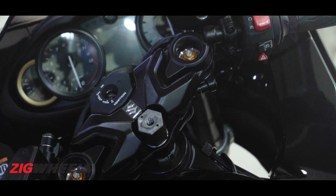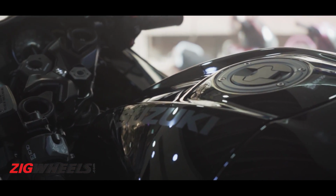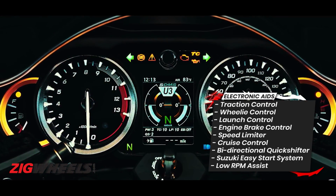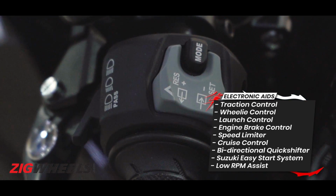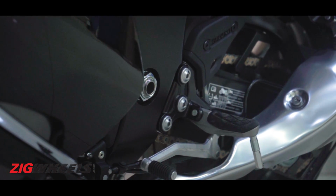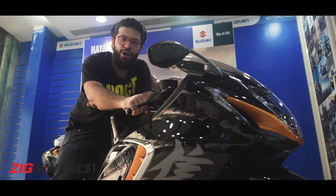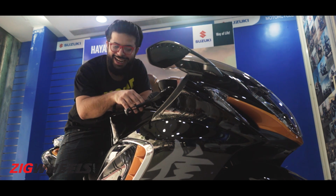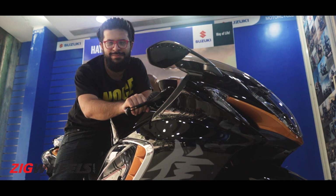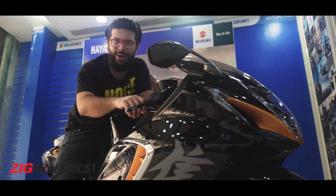The most noteworthy update that the third generation Busa has received is the addition of electronic rider aids. It has a comprehensive suite of IMU assisted rider aids like traction control, wheelie control, launch control, and also cruise control. Plus, there is also a bi-directional quick shifter. Now, that's quite a big step up from the previous generation Busa, on which you had to rely on just your right hand to put the power down efficiently. And there was only the dual channel ABS system to save your skin. But hey, these rider aids are pretty much the norm on big bikes such as these.